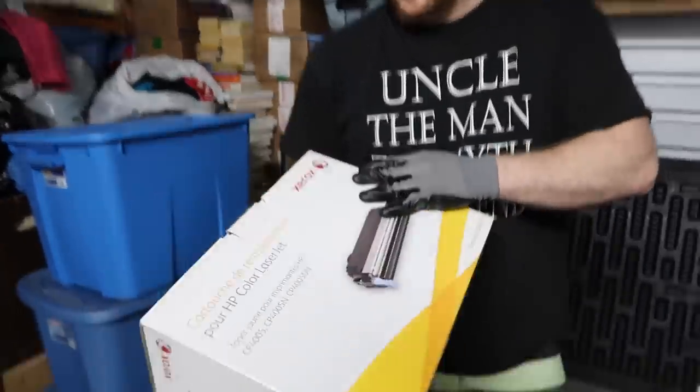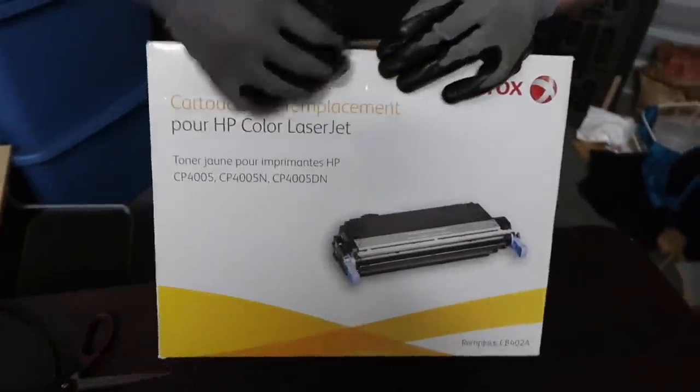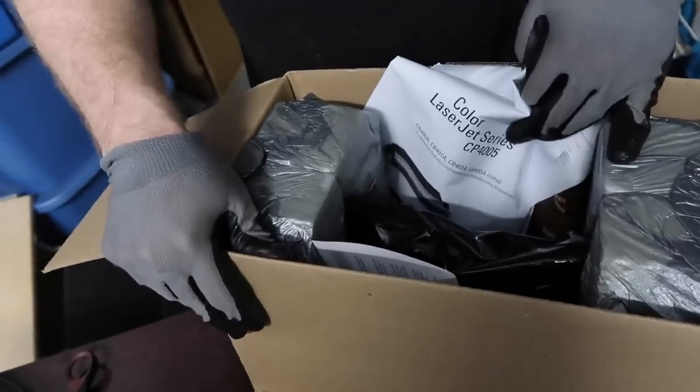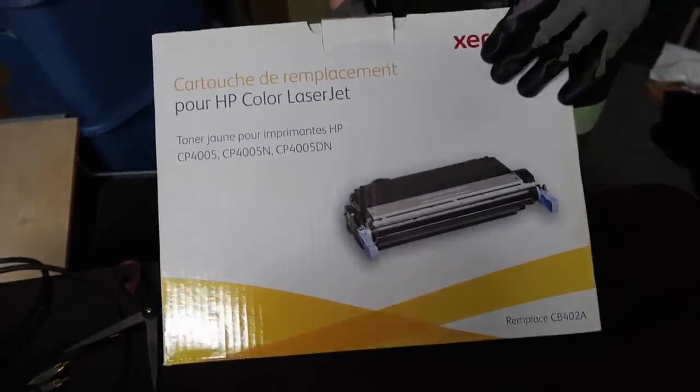All right. What do we have here? Laser jet. The big question is, is it there? No, don't do that. I was going to use that for... Oh, wow. It looks brand new. Wow. That's awesome. For those that want to see what kind it is.